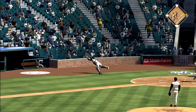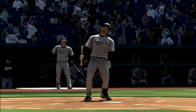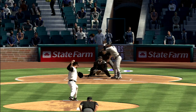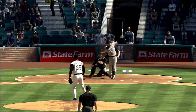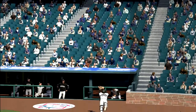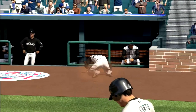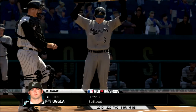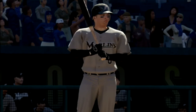And that's swung on and fouled straight back. Dives, and he hangs on for the out. Wow! Oh, popping it up is bad enough, but doing it on the first pitch and out of the zone to boot? That ain't a good AB, I'll tell you that. So a runner at first now with 1 away, and that'll bring in the powerful second baseman, Dan Uggla.